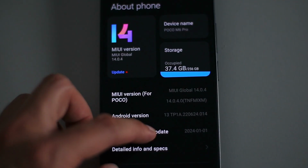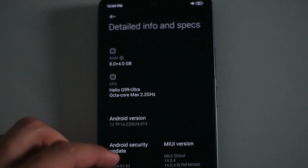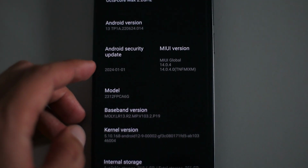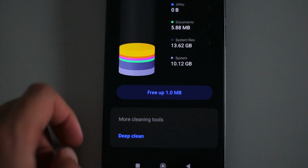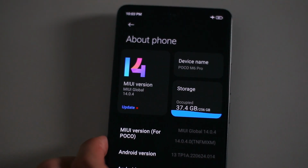Now coming to the internals, it's got the Helio G99 Ultra chipset with RAM from 8GB to 12GB, and internal storage from 256GB to 512GB. It's UFS 2.2, so it's pretty decent and fast. You can play games like PUBG and all this stuff on this phone.